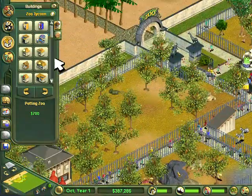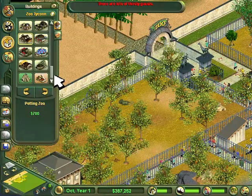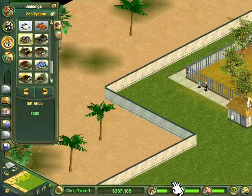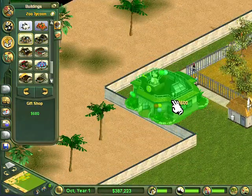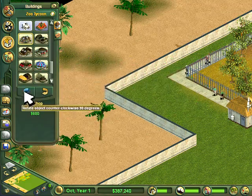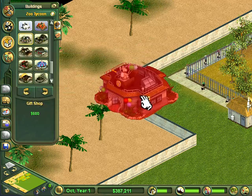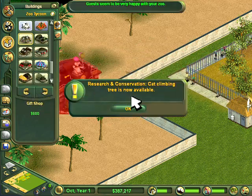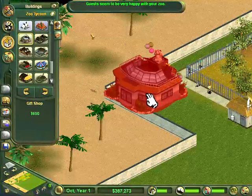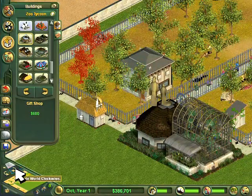Wait, why am I just talking about this? We have to get a zoo built. If there's a gift shop, put one of these down. Well, I guess. There we are. Oh, that's the wrong one. I'm sad. I haven't got any koalas in my zoo. Which way?